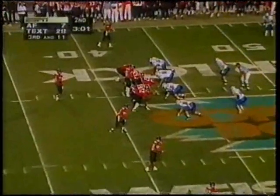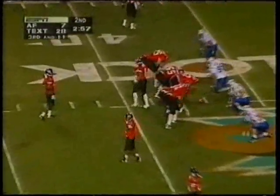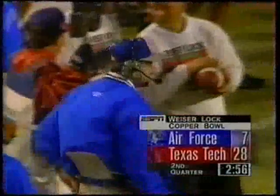3rd down, 11. 3 wideouts to the right. Lethbridge is going to call a timeout. With the 3rd and 11 upcoming and just under 3 minutes left in the first half, Texas Tech with a 21-point lead.